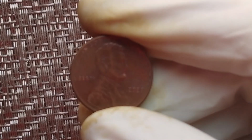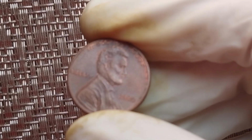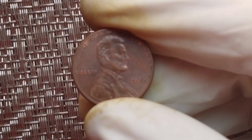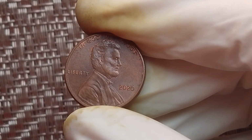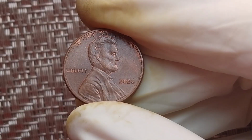And if you want, why not document it? Photograph it carefully. Research similar coins. Maybe reach out to a coin grading service or join a collector community. Because in a world full of common things, sometimes value hides in the smallest, most unexpected places.